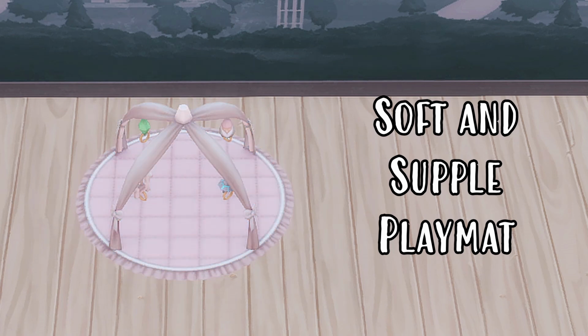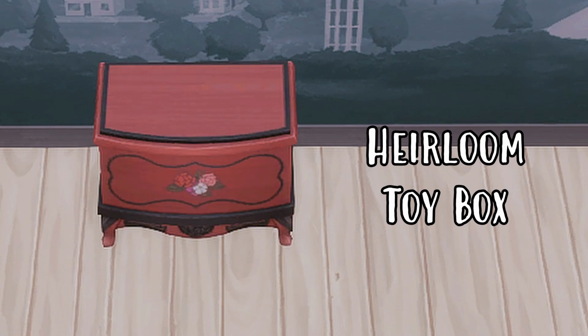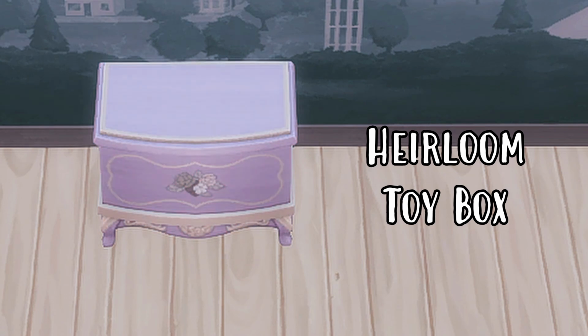So the soft and supple playmat, again, we've only got one swatch in the playmats, so the fact that we got a second swatch in these is just happy days, and it's such a nice swatch as well. It's going to be so much more usable than the other one we have, so I'm happy. Again, this works really nicely with the other furnishings that we got in the kit with that traditional vibe.